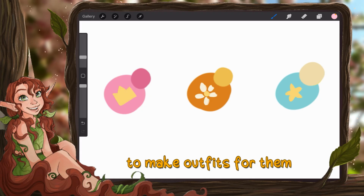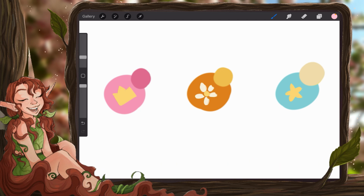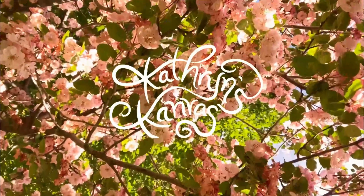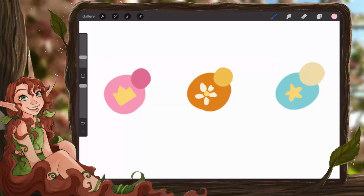because I am inspired to make outfits for them, but I'm also afraid. So that's how we're going to go about it. I've been playing a kart racing game where these characters are in it, and they have really cute outfits, and I just wanted to make more outfits for them because I think that would be cute. But yeah, let's just start.